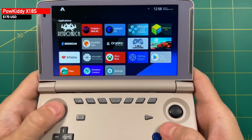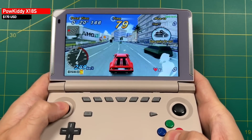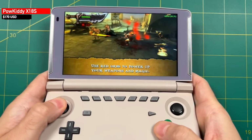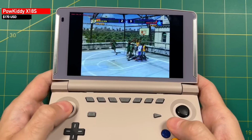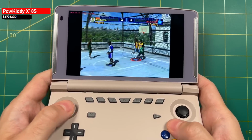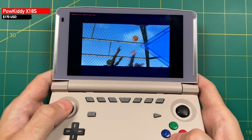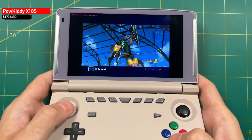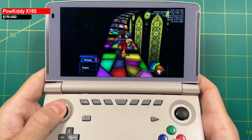This is going to be able to eat through most PSP games at a 3x resolution, and even the harder ones like God of War can play at a 2x resolution. And I would say you can probably play about half of the GameCube catalog if you use the right ROMs and emulators. It does take some tweaking, but you can get some pretty good results. And even some PS2 is manageable on this device.